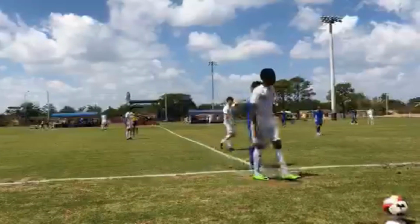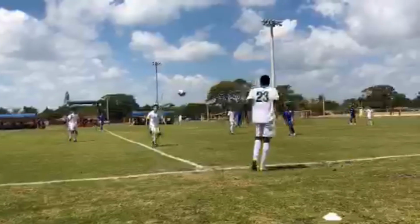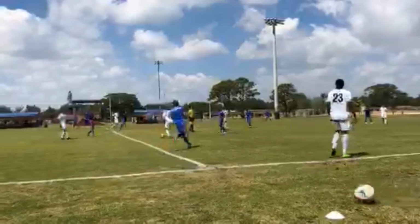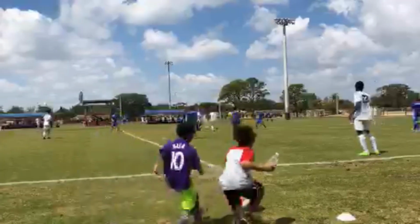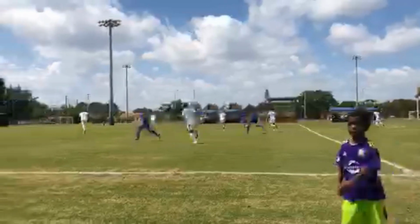That's out off of Miami FC. I think 23 talked himself into that. Let's get the VAR out here. But you can bet on that, like which kid's going to get there first.